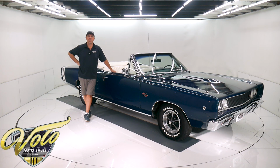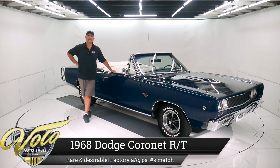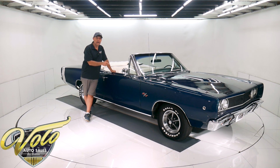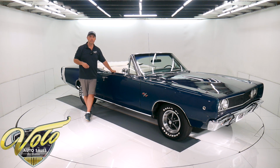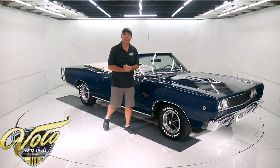Got the winning combination right here, rare and desirable. This is one of 519 total built 1968 RT Coronet convertibles. Total, with any engine, transmission combination, that's how many they made altogether. How many survived? Probably not very many. This one here: awesome factory colors, 440 numbers-matching motor, factory air, power steering, and power brakes in a convertible. This is one of a handful of cars, and again, desirable on top of it.